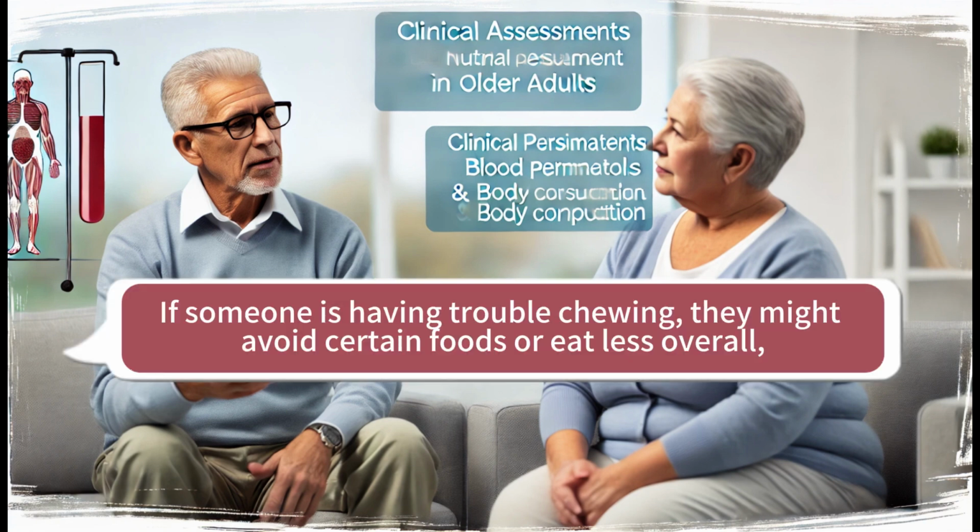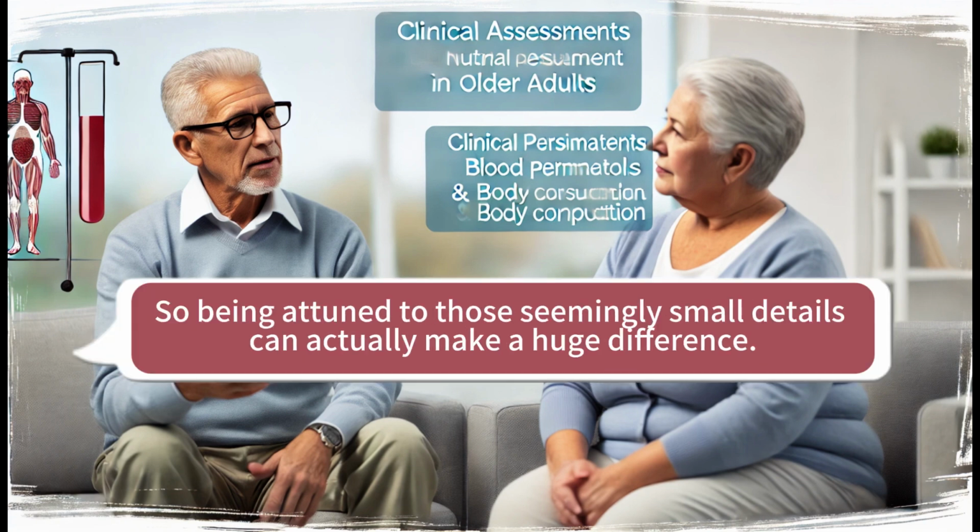If someone is having trouble chewing, they might avoid certain foods, or eat less overall, leading to nutritional deficiencies. So being attuned to those seemingly small details can actually make a huge difference.